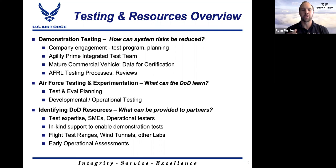Some demonstration tests we want to support by providing in-kind resources to these companies. In particular, we've talked about flight test ranges, wind tunnels, and some of these other labs that we have, and we'll touch on those and some of the things that we can do. Early operational assessments to try to understand the capabilities coming out of these vehicles, going towards commercial operations that we can take advantage of and look at for military use and for the Air Force.